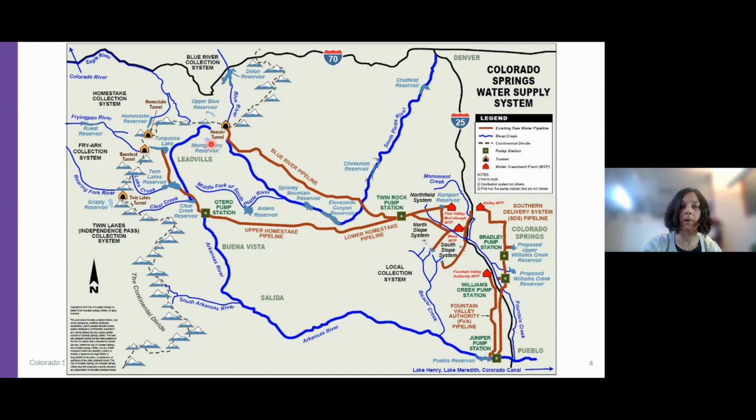Because Montgomery Reservoir is such high elevation, we actually transport all this water by gravity. So there's not a single pump involved in that, which is huge for us. It's not our biggest collection system, but the fact that we don't have to expend any energy to get that to town is pretty important to us. So that water typically will come into the North Slope system. We do have the ability to transfer at the Twin Rock Pump Station and send it to Rampart Reservoir instead if we want to for operational purposes.